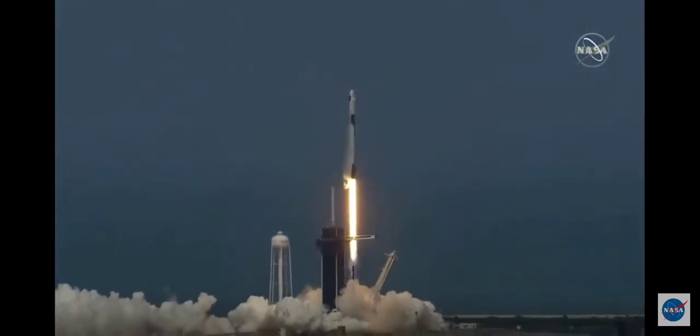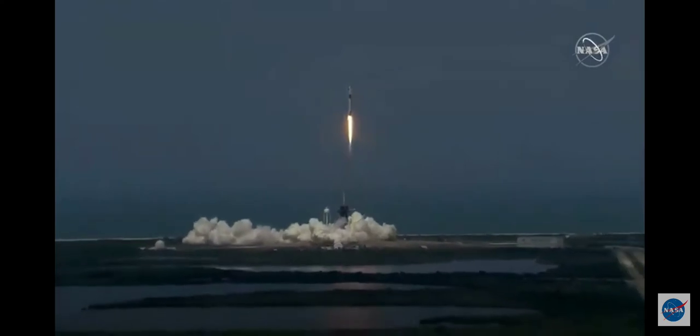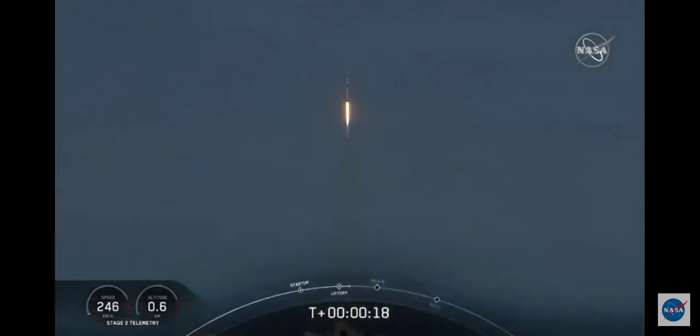Go NASA, go SpaceX. Godspeed, Bob and Doug. America has launched. One Alpha. And so rises a new era of American spaceflight, and with it the ambitions of a new generation continuing the dream. 20 seconds into flight, Stage 1 propulsion is nominal.